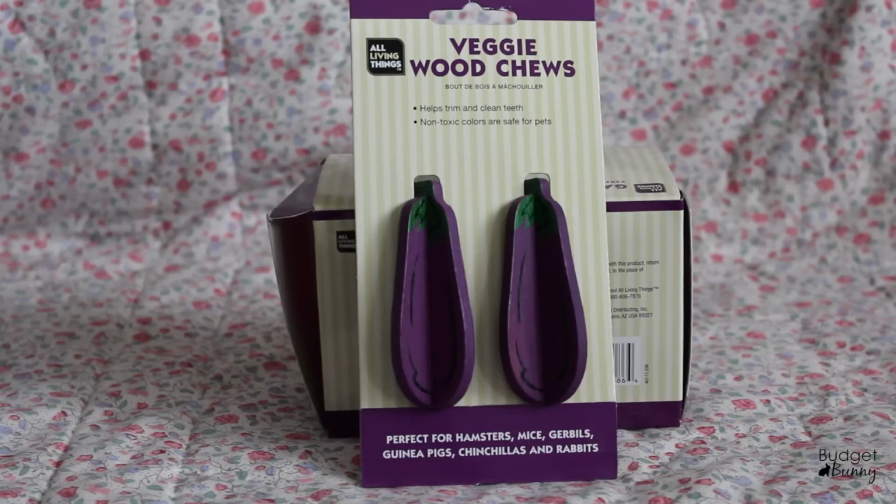So these are the All Living Things Veggie Wood Chews. They help trim and clean teeth. They're non-toxic colors that are safe for pets, and they're perfect for hamsters, mice, gerbils, guinea pigs, chinchillas, and rabbits.